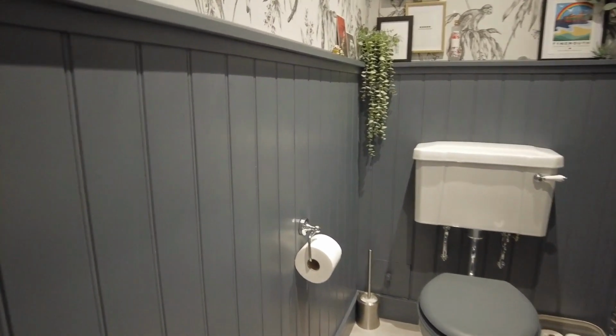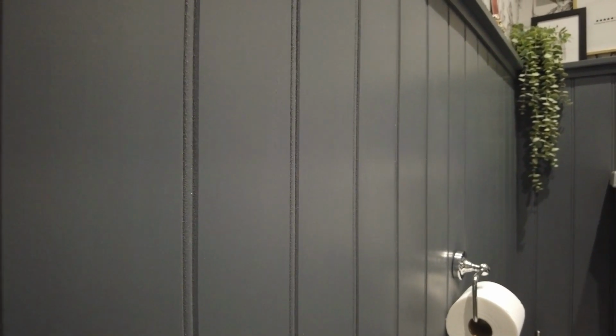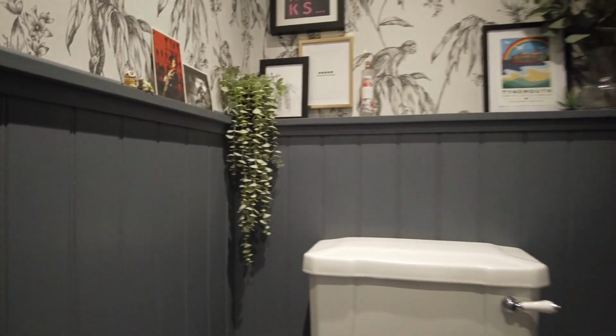We went with the tongue and groove panelling from Howdens, and we've painted it in this really nice, dusty, blue-grey colour called Thunder by Homebase, and it's in the bathroom range, obviously, because we are likely to get a lot of splashes in this room, so we thought we'd get a bathroom paint which would hold up a lot better in this room. And I must say, it's holding up extremely well.